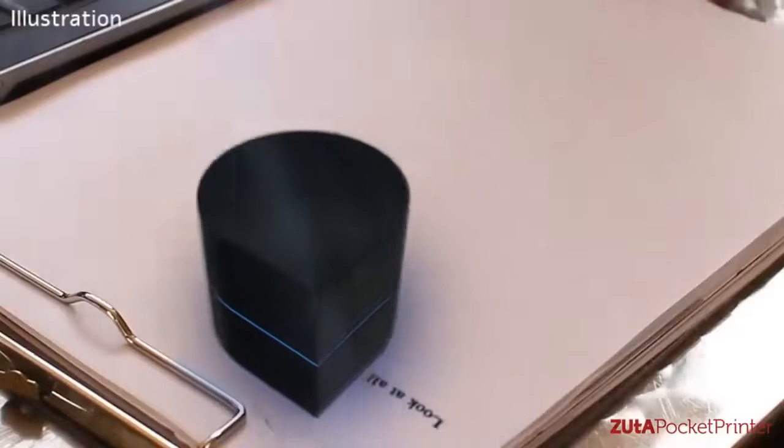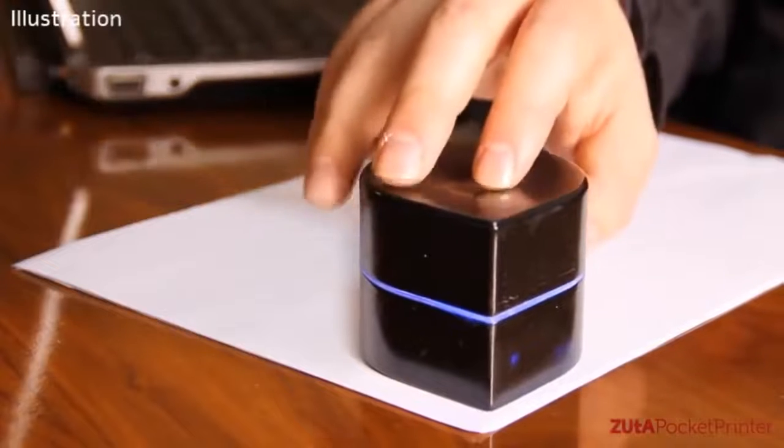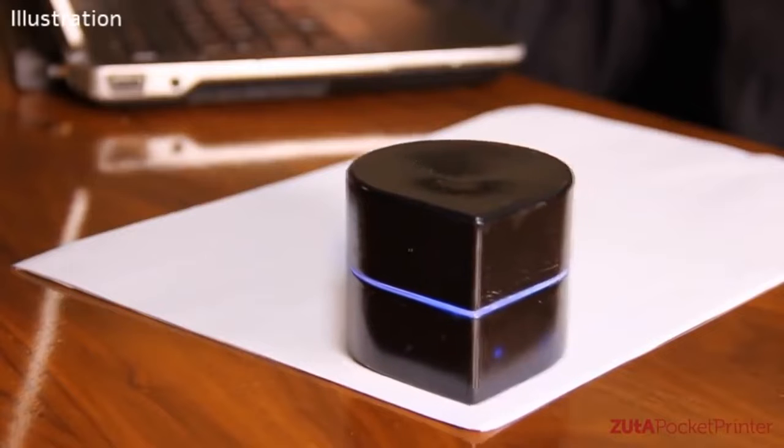At number 4, we have a micro pocket printer. All you have to do is place the printer on a sheet of paper, and it will print directly on top. It can print words or images, and is apparently quite accurate. That's pretty cool.